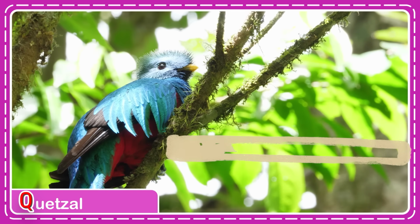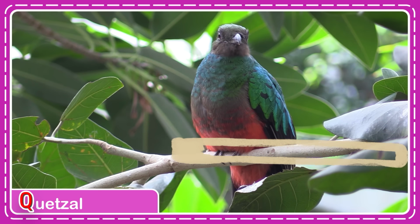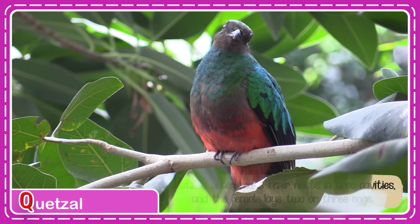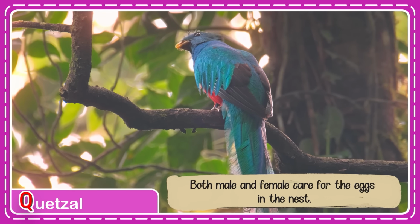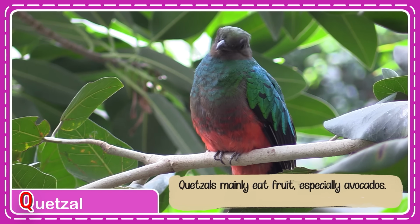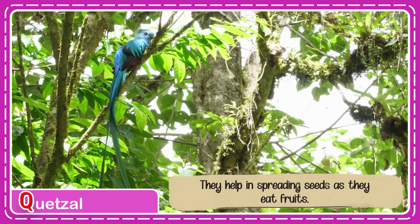The letter Q. Q for Quetzal. Quetzals are known for their stunning and vibrant feathers. Quetzals often make their nests in tree cavities, and the female lays 2 or 3 eggs. Both male and female care for the eggs in the nests. Quetzals mainly eat fruits, especially avocados. They help in spreading seeds as they eat fruits.